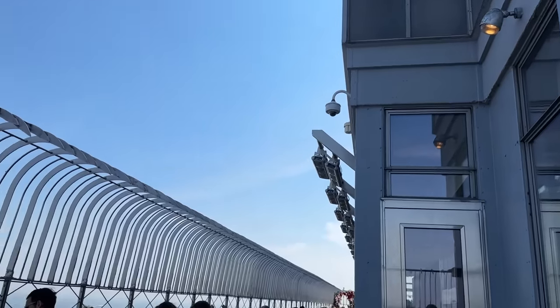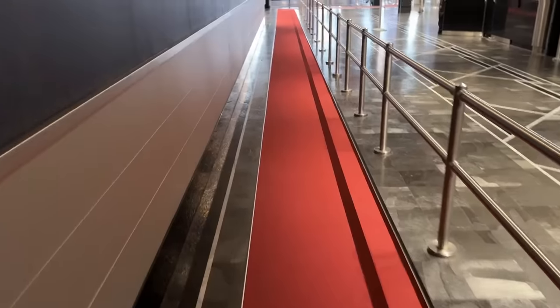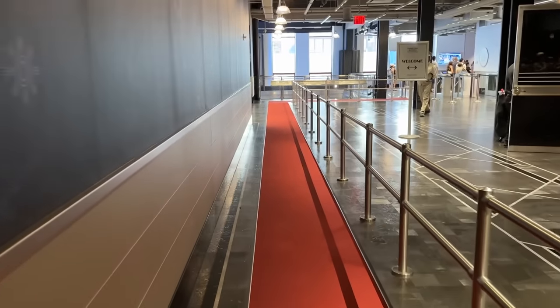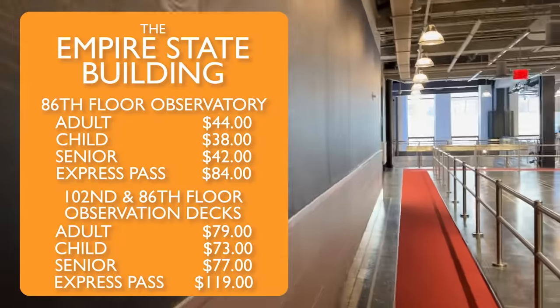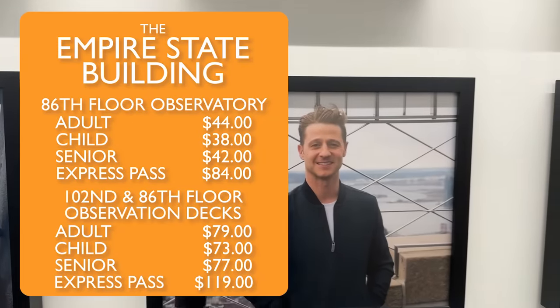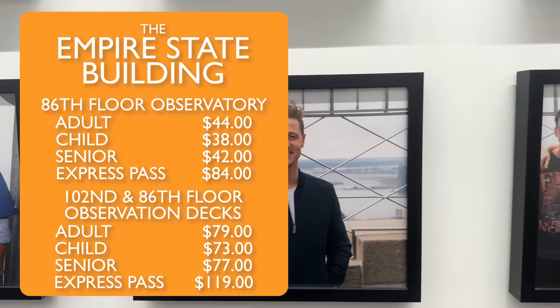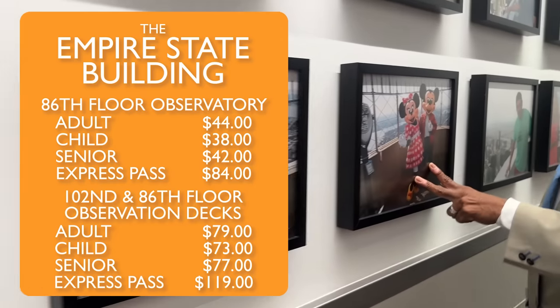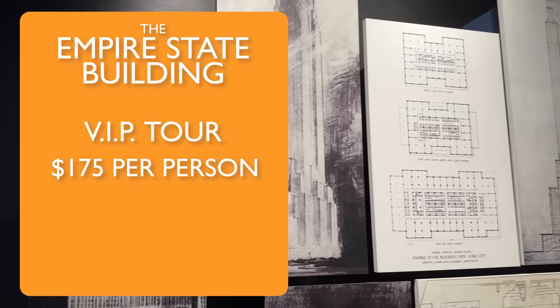Oh, well, there's a 102nd floor observatory now. There are a variety of ways to see the Empire State Building, but you do have to have a ticket to get up to the observatories. There are two observatories on the 86th and the 102nd floor. There are regular tickets that just get you up to one of them that start at $45. Then you can get up to both of them for about $80. You can get express to skip the lines at the elevators, or you can do the VIP experience.